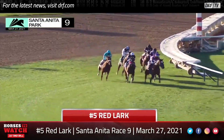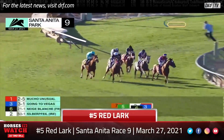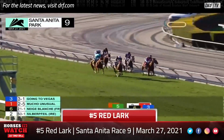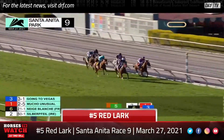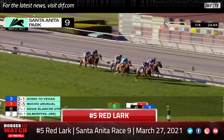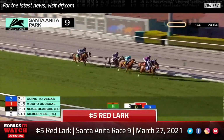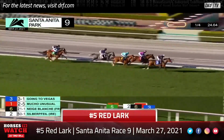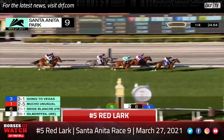She was the second choice in the wagering to the heavy favorite Mucho Unusual, and the two of them are vying for the lead here, but Mucho Unusual is going to be taken in hand and let Going to Vegas go on with it. And you see all of the riders are grabbing pretty hard. Nobody wants the lead in this situation. None of these horses are really front runners, so the horse that ends up defaulting and taking the lead ends up being the one that gets the best trip because she's able to set her own pace on the front end.